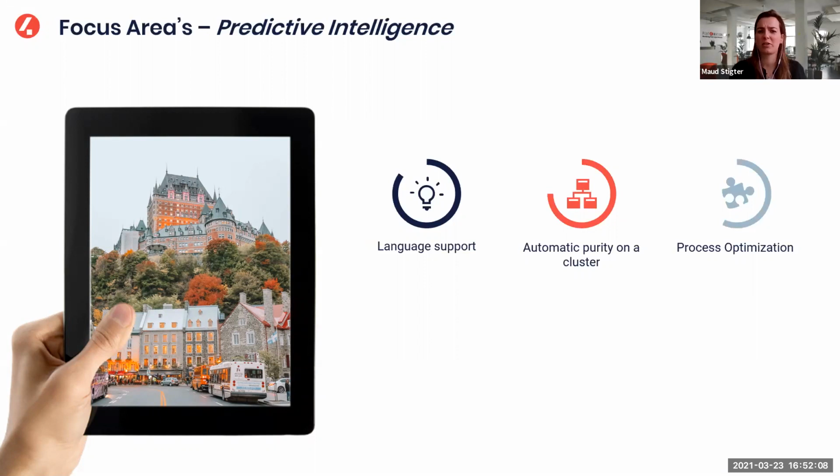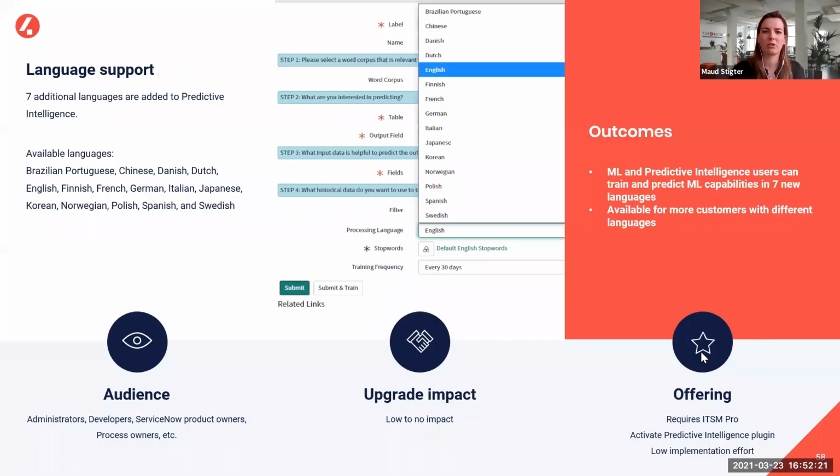For predictive intelligence, there are two main new features, which are language support and automatic purity fields. And we have a very nice new application. That's the third topic, which is called process optimization. Paul's already explained it shortly, but I will dive in more detail.